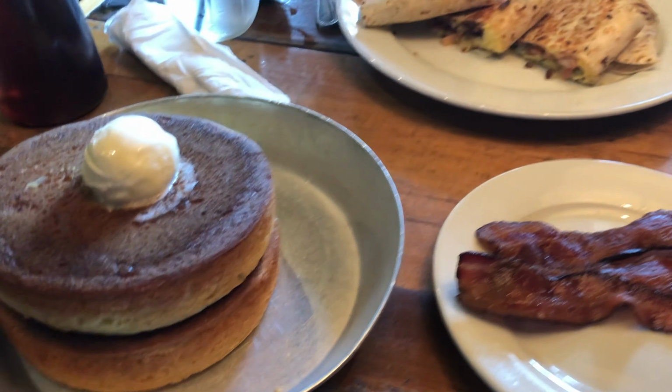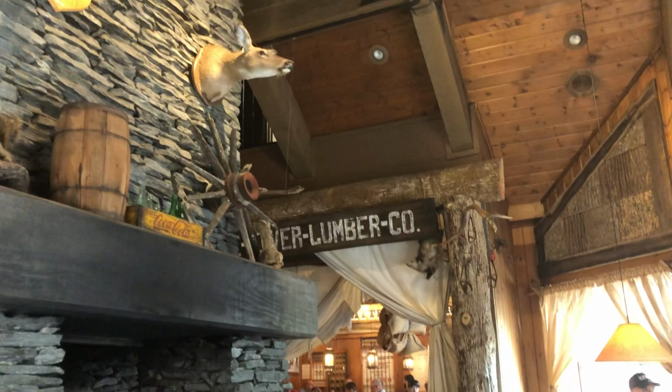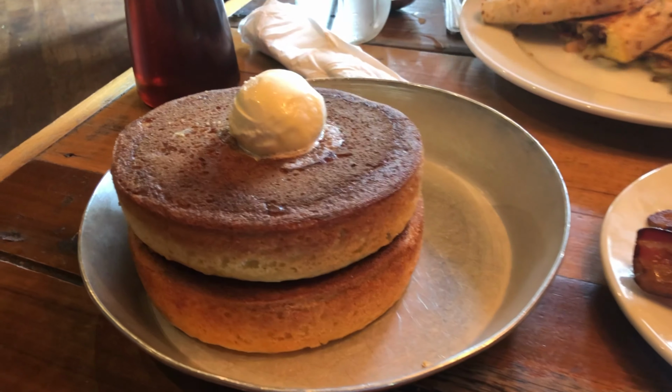Alrighty, so it's day 14 of the road trip. We're here at Crockett's Breakfast Camp or something like that here in Gatlinburg. Giant foods.